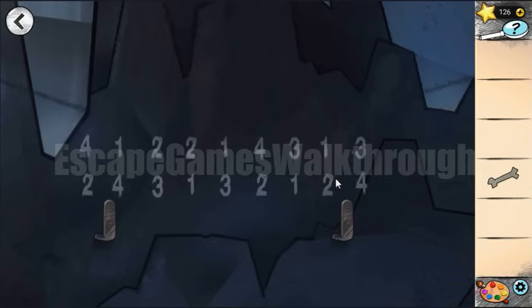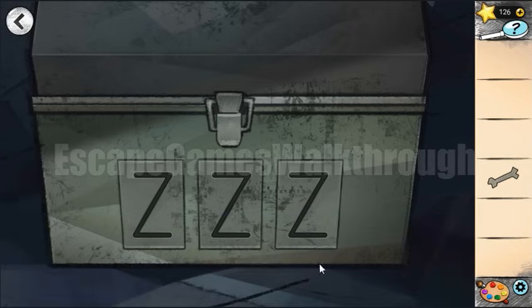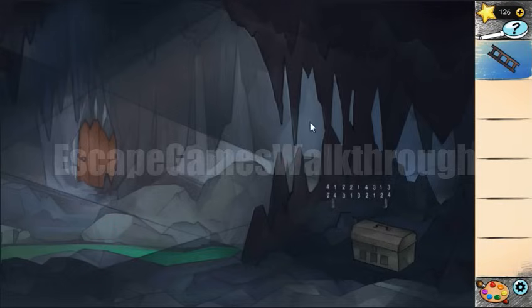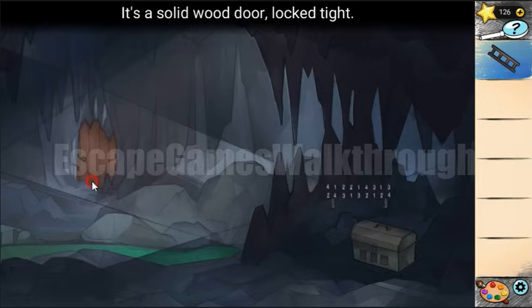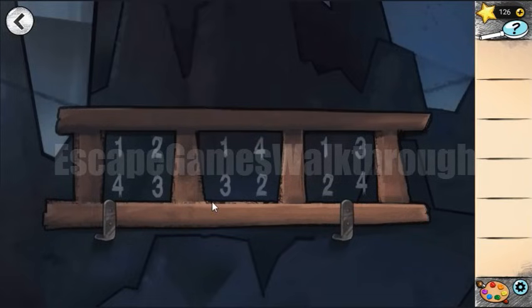So let's go back and look at this chest. So we need now to find the hint to open this chest. Okay, let's look around. So we use the bone to reach the ladder. And now we can use this ladder to reach somewhere else. To place it here. And here we can see a sequence of the images. So if we draw the path like that.